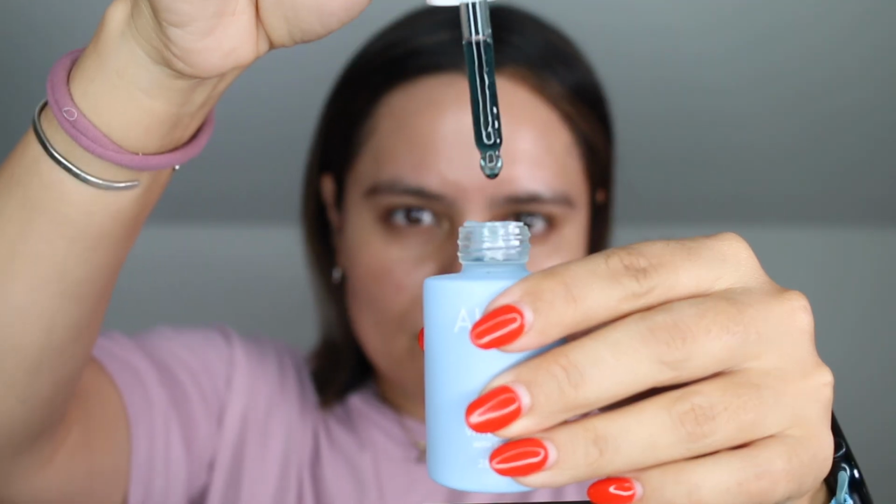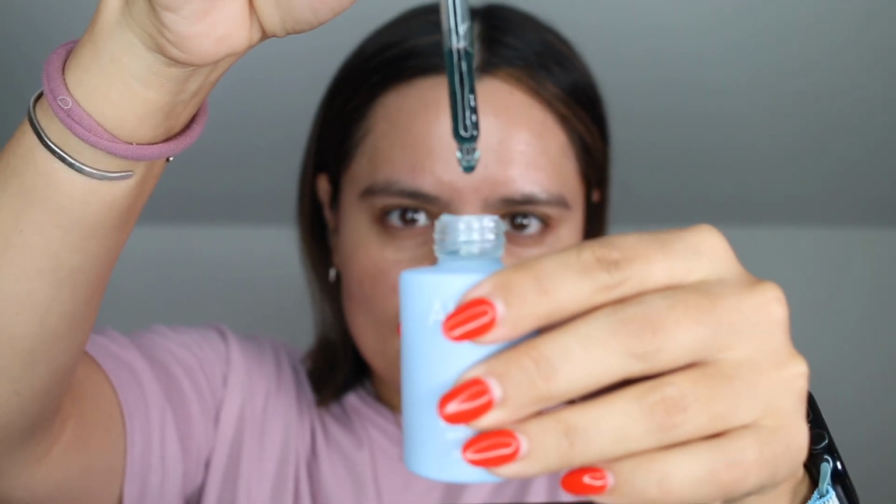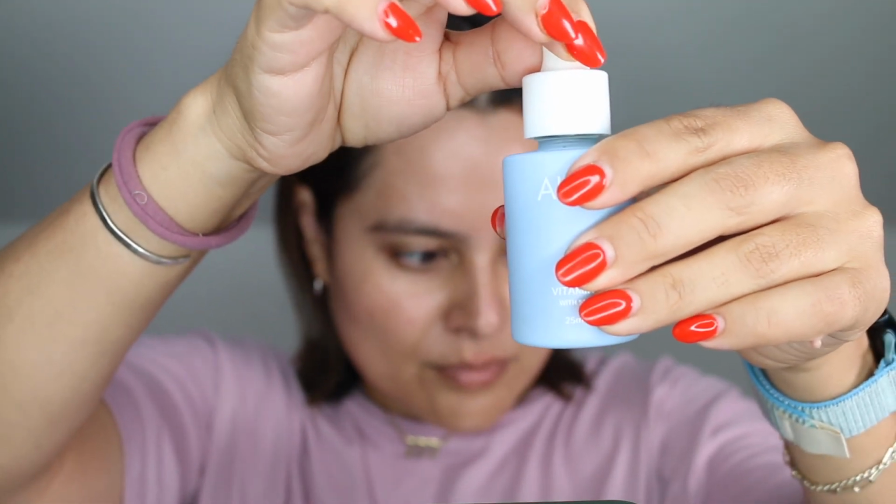From use, I have noticed hydrated, supple, plumper skin, smoother skin as well, more radiant skin. I feel that with continued use, this definitely improved the radiance I would wake up with the next day. I also noted more of an even tone, and clarity also improved. I found this to be gentle, effective, and results driven.